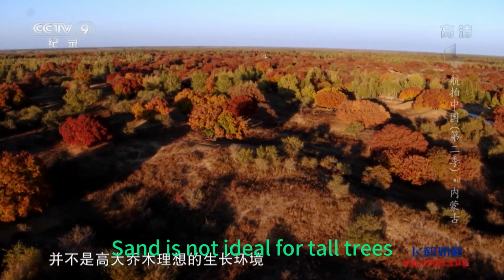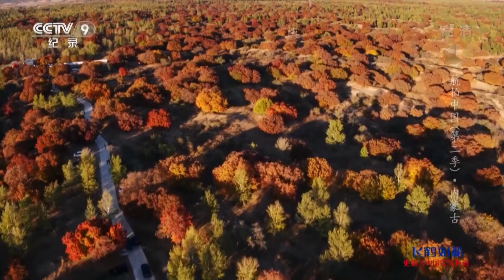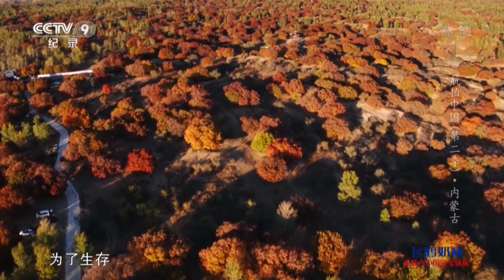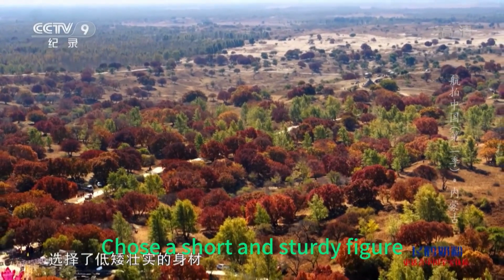Sand is not ideal for tall trees. In order to survive, the maple trees here are slowing down their growth. They choose a short and sturdy figure.